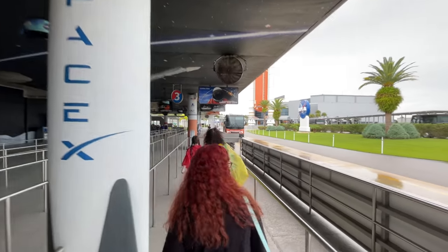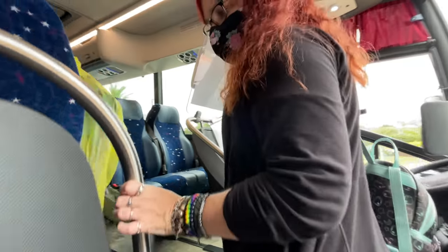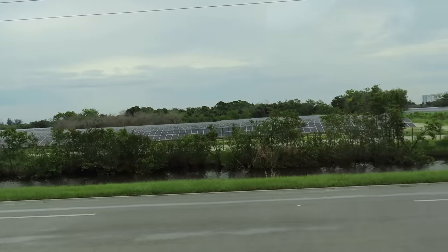SpaceX. The spaceport of tomorrow, today. And away we go. We're on the bus. Check out that solar farm.